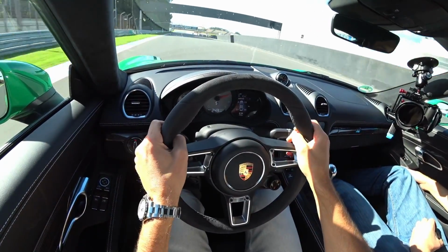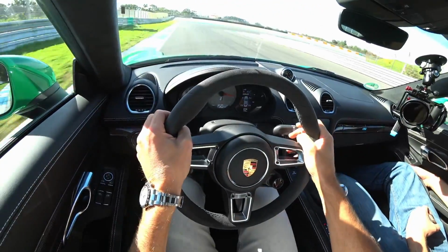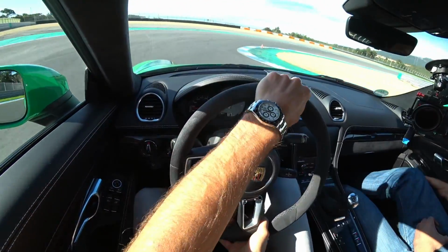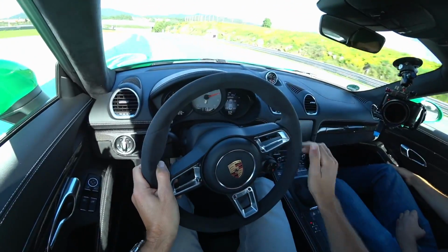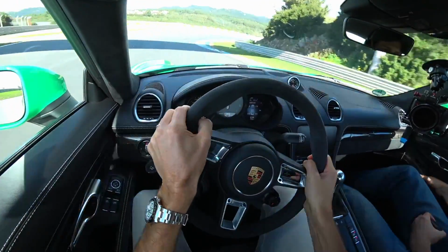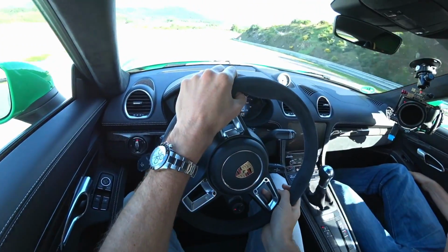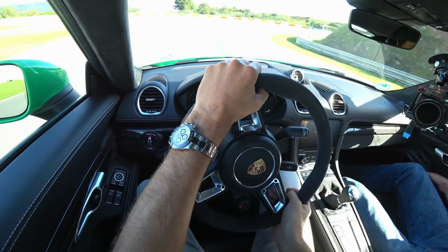Around about 250 k's. End of straight before we start braking. Second gear. Through the tight turn 1. Bit of curb on the exit there. Turn 2 is quite tricky. Make sure you get in nice and early. Downhill back to where we started the lap.